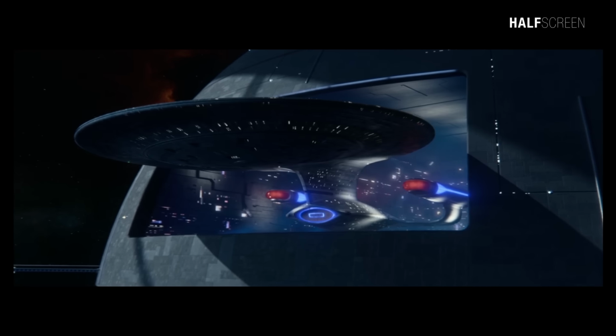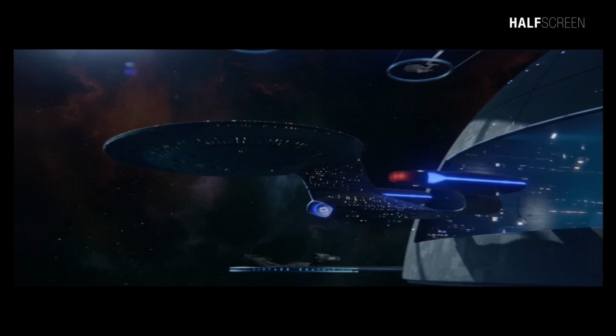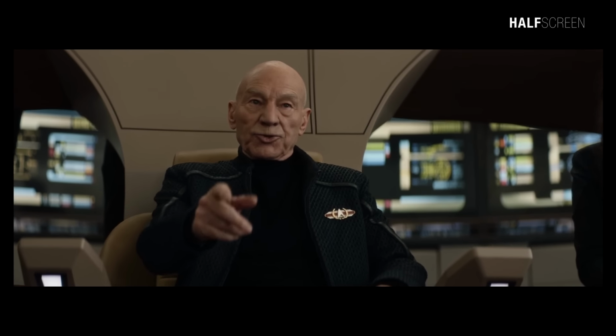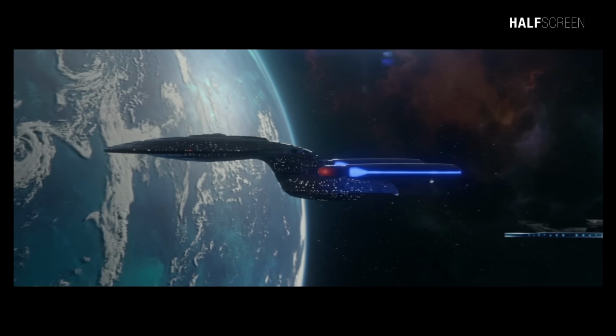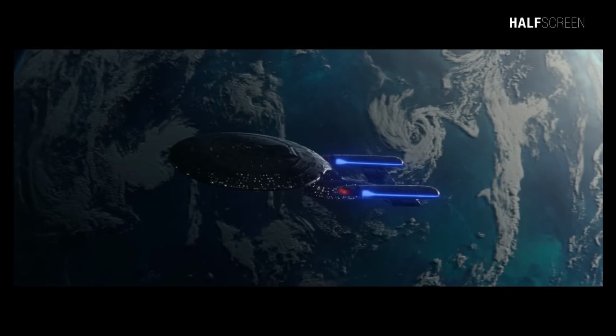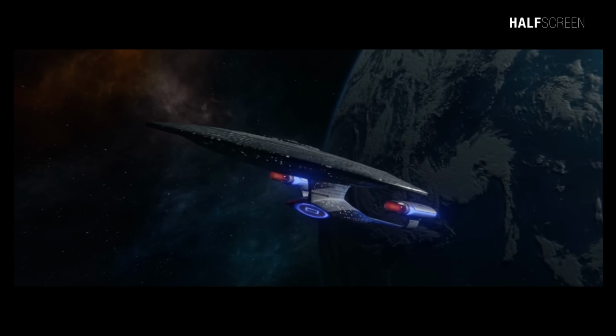With its sleek and impressive design, the Enterprise-D boasted state-of-the-art technology, advanced scientific capabilities, and formidable defensive systems. It was equipped with a variety of cutting-edge systems, including warp drive for faster-than-light travel, phasers and photon torpedoes for defense and offense, as well as a highly sophisticated sensor array for data collection and analysis.